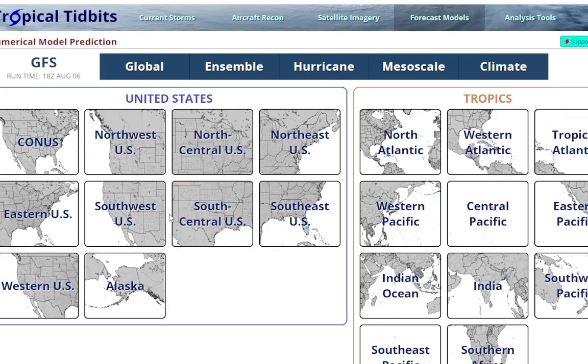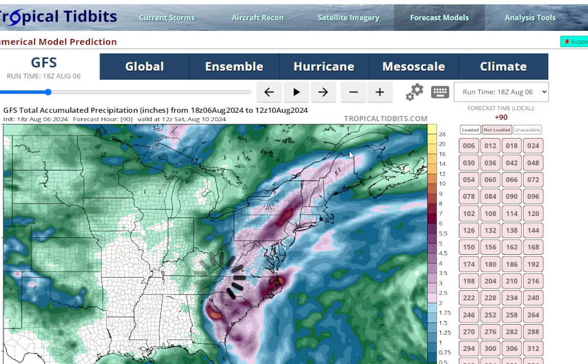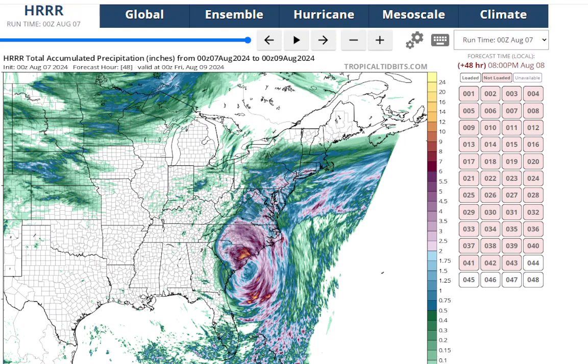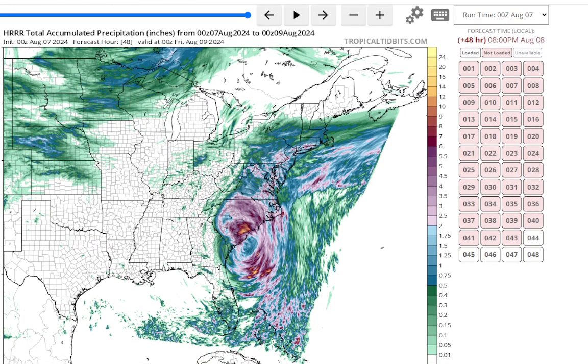We go to eastern U.S. here. Let's look at the HRRR. And this, by the way, is the 0Z HRRR rainfall amounts. And you'll see here, again, another possible. This is as of the 8 o'clock run. Another 20 inches could fall in Myrtle Beach, South Carolina, and Charleston. These areas are devastated.